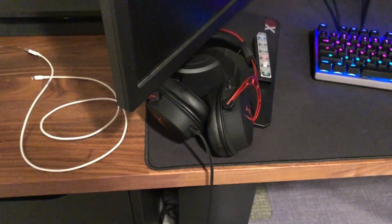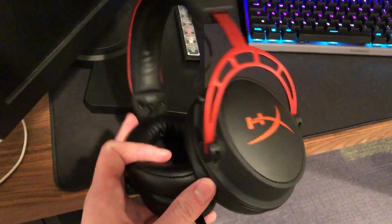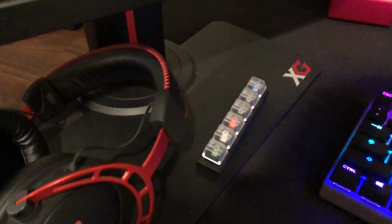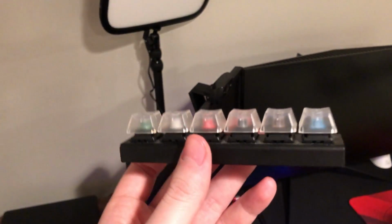Last few things are my headphones. These are the HyperX Cloud Alphas. I really like these. They're insanely comfortable, as you can see. You get a ton of padding. Definitely recommend them. I think Mongrel and a ton of other people have them. This thing is a switch tester, which I've showed off in my videos. And they're just there to see which kind of switches you like, to test them out, their sound and feel and stuff like that.